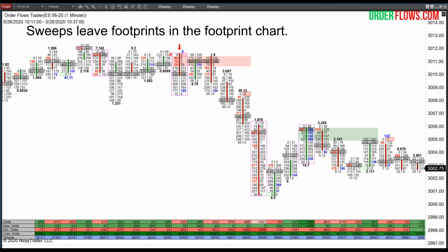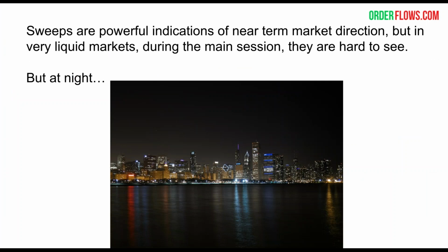And what the software does, it can highlight to you when there's a potential sweep, based on certain criteria. You see here how this is indicating that a sweep occurred. Now, during the trading day, cash session, 8:30 to 3 o'clock Chicago time, there's a lot of volume that goes through. There's a lot of high frequency trading, a lot of retail trading. So sometimes it's a little bit hard to see the sweeps, even though they're going on, just because the amount of volume is so great. Sweeps are a powerful indication of near-term market direction, but in very liquid markets, they're going to be hard to see.